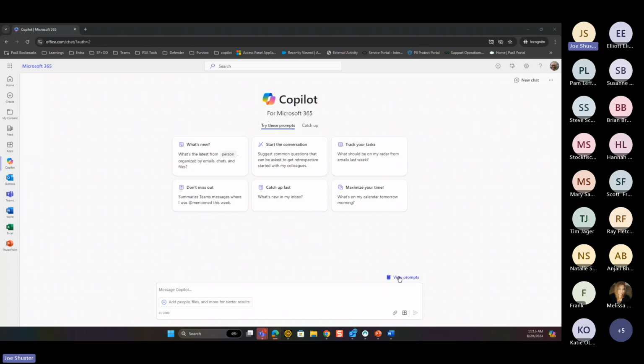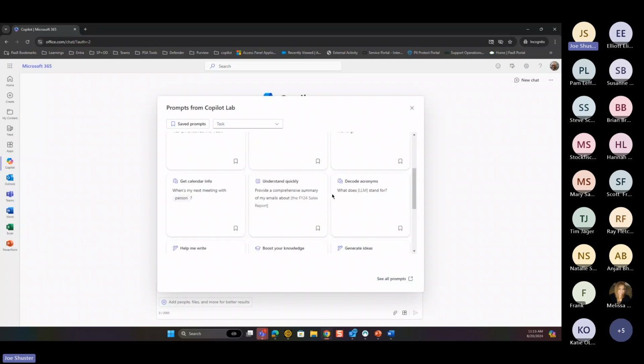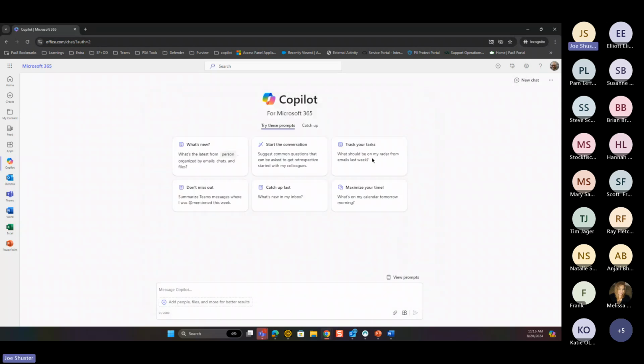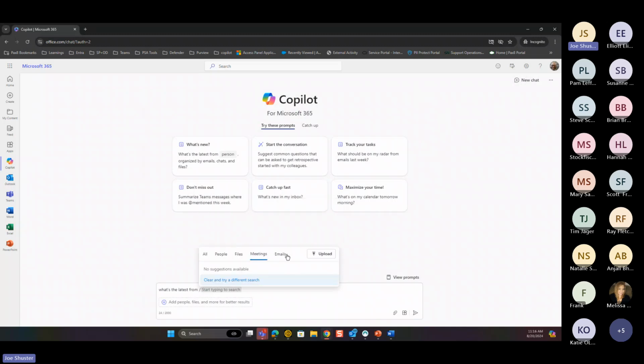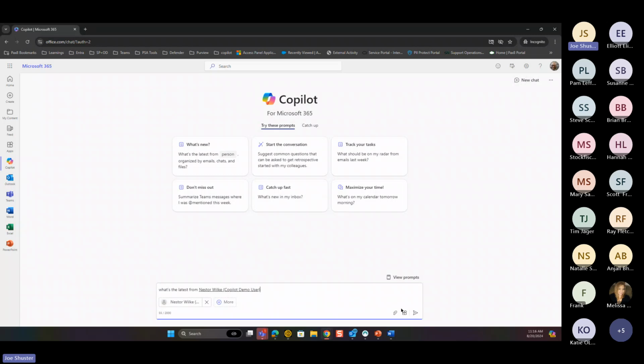And if you're not sure, Microsoft keeps on hand a handful of suggested prompts that you can filter by use case, like if you want to catch up or learn about something, ask a question, or create content. You can even save some of these prompts. But one of the things we can do here is just ask, what's the latest from, and if you hit slash, you can insert either a user within your tenant, a file, a meeting, or an email. So, what's the latest from me? Because I'm the only one in this tenant.